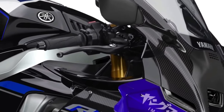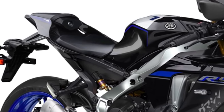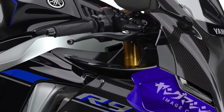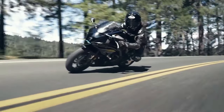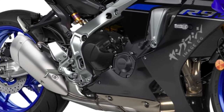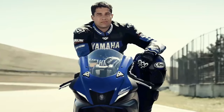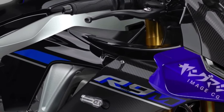LED lighting all around not only enhances the bike's visibility, but also adds to its modern aesthetic appeal, ensuring it stands out on the road, day or night. Yamaha's advanced quick shifter and auto blipper enable seamless gear changes without the need for clutch operation, enhancing the YZF-R9's track performance and rider engagement.